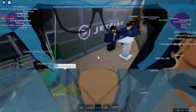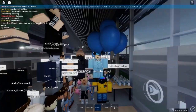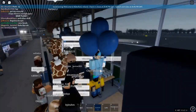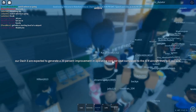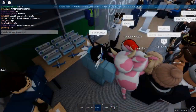Unfortunately, as many of you guys know, I'm poor. I never buy upgraded classes when I do airline reviews. So, you know, I really can't talk too much about the lounge because I only saw it for a quick second. So overall, I'll give the airport a 7 or 8 out of 10. Really nice job for such an old airline especially.